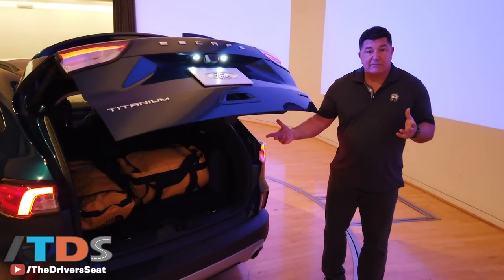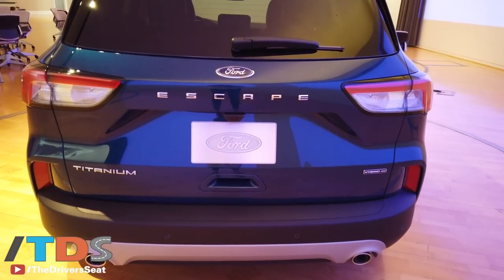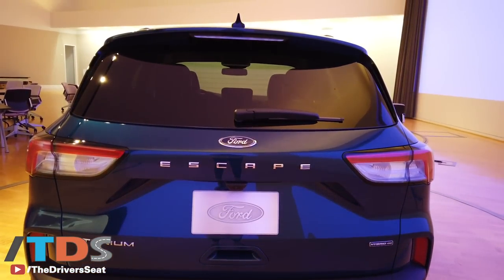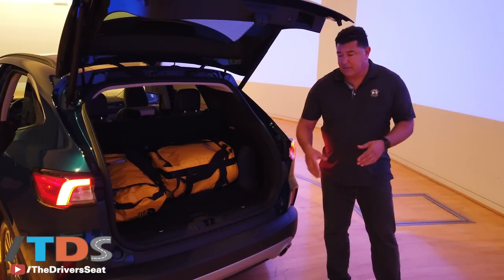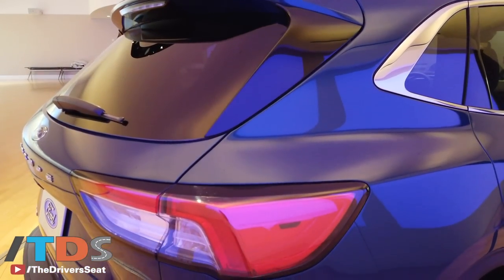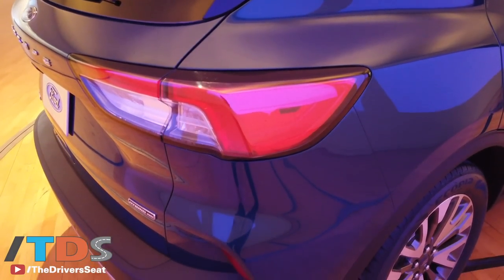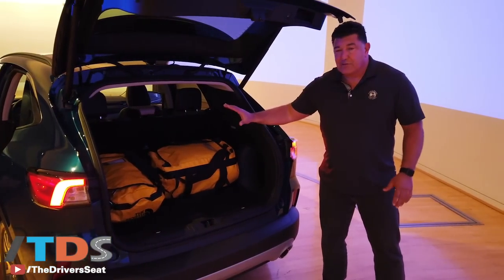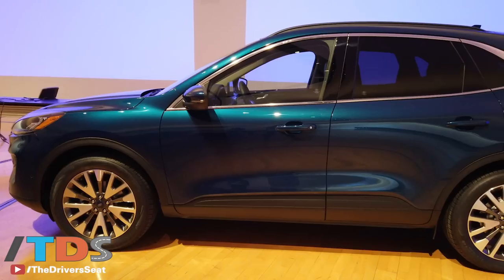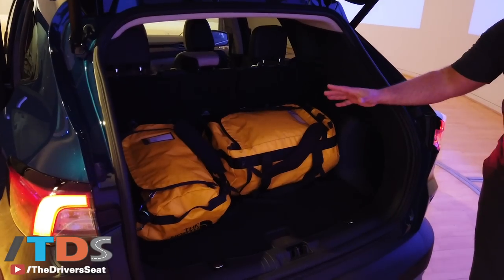As you can see, power liftgate is available on some trim levels with the all-new Escape, and that's an important feature. And they were one of the first to have the hands-free where you wave your foot down if you've got grocery bags in your hand, you can access the cargo area. Now, back here you have, with the seats down, 37.5 cubic feet. That's not the most in the segment, but that's very respectable. As you can see, plenty of room.